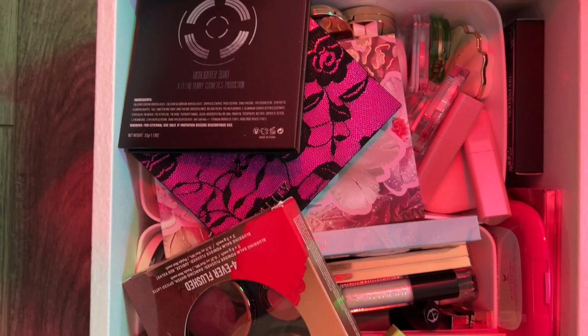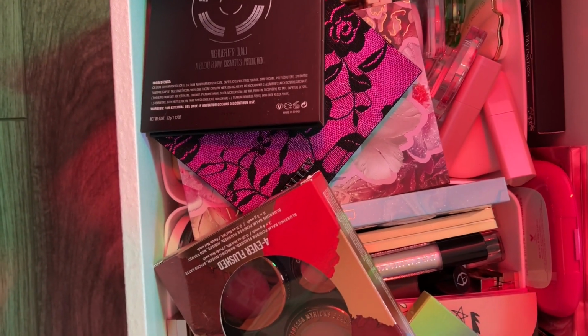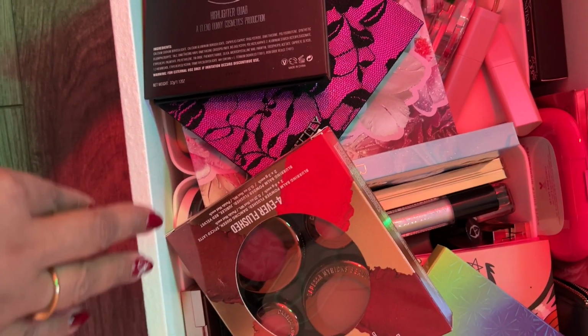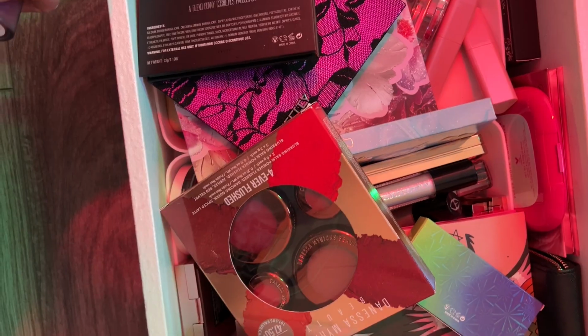This is my drawer that's all the launches from 2024. I finally remembered to do this, so I started collecting them in here, and I really love this, but I don't think I'm going to grab anything from in here for this last little bit of 2024 that we have left.